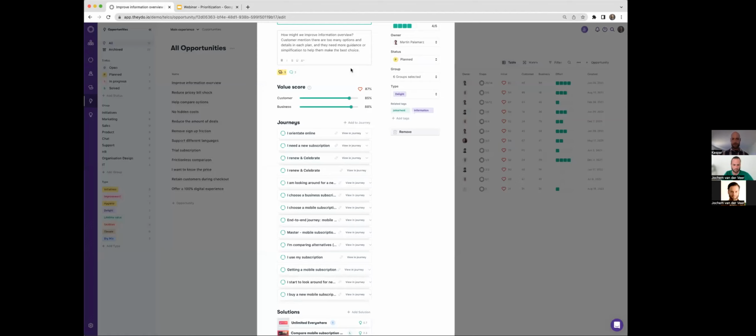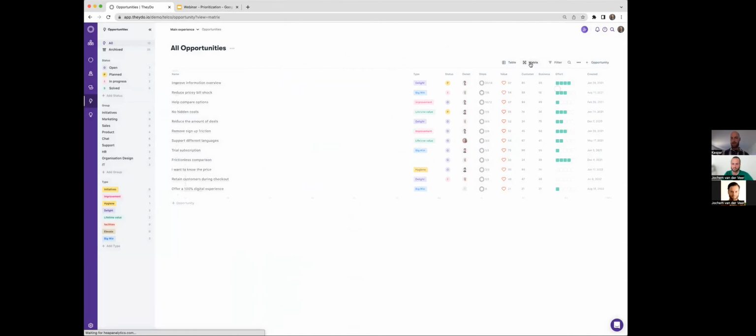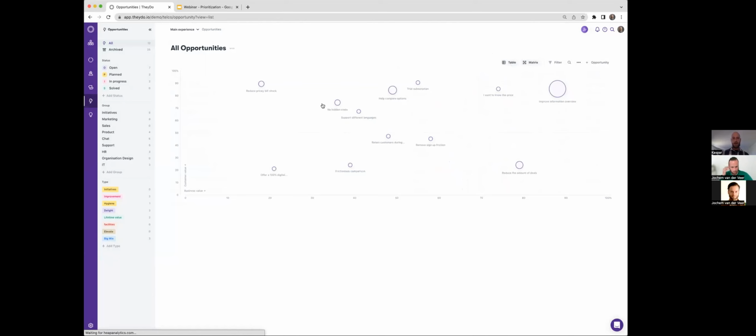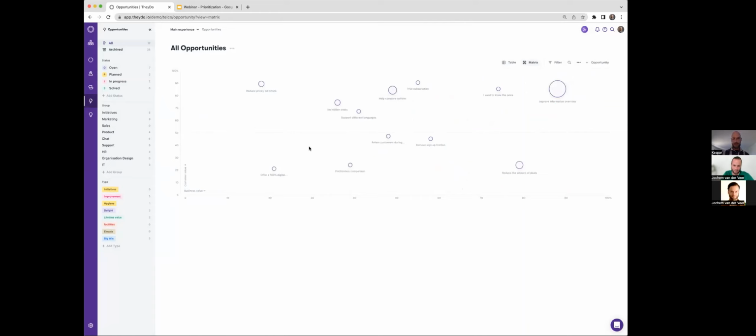And I can show you this. You might have already seen this, but of course in TheyDo we have something very nifty for that, which is called the opportunity matrix. So, all the opportunities that you list show up in this overview. And if you go to matrix, you see all the same opportunities, but mapped according to the scores that they have. In this view, you see customer value versus business value. And you can also select a different view, the total value, so the added customer and business value together, versus the effort that it takes to implement an opportunity. These two views can really help you to make this estimation and use the ones that you already have as a benchmark for the other ones.